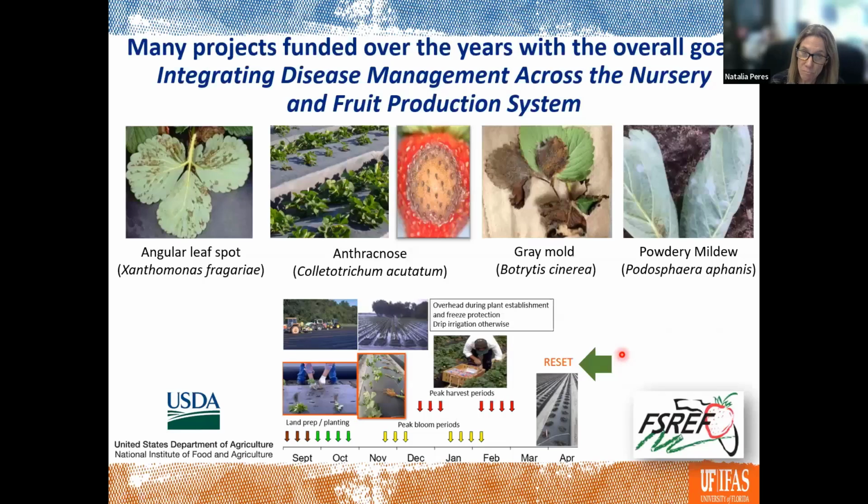So that's the background that has led to change the direction of my program here in Florida, where I realized that I cannot only work for our growers here in Florida. I really need to come up with strategies that would also help those nurseries that are providing plants to Florida.